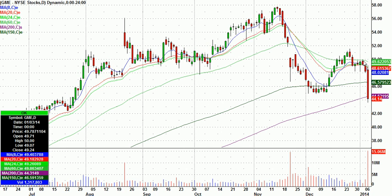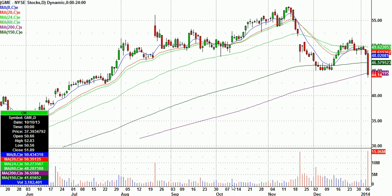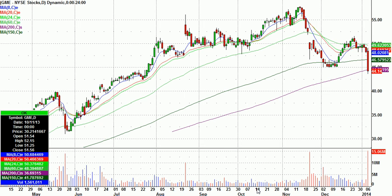GameStop, there's nothing real pretty here, but it had a big sell-off today. Took out support, but hit the 200-day, and I'm just going to put that on bounce watch for Wednesday, and we'll see what happens. Again, only with a proper setup. This may be overdone to the downside. I don't look at this chart and think, hey, this is a bullish chart.